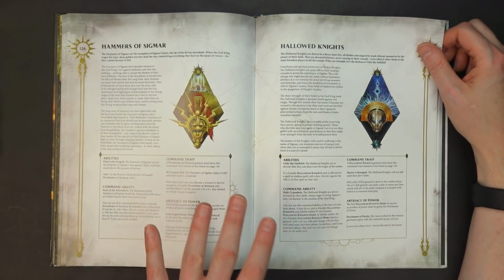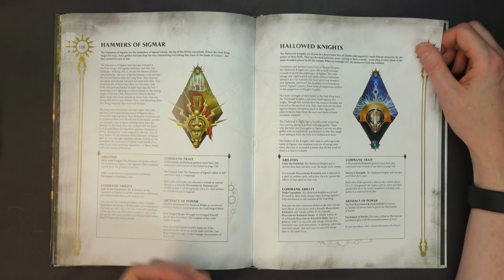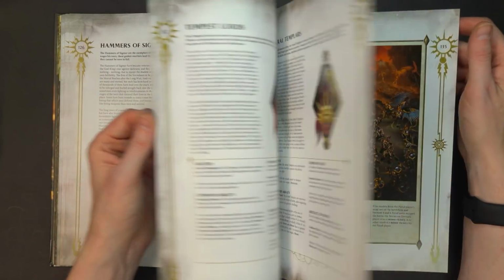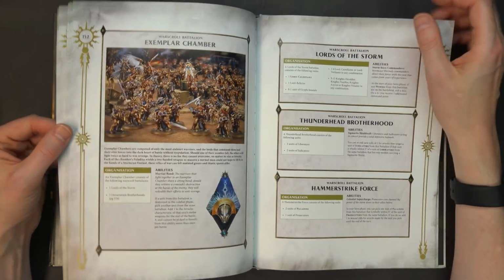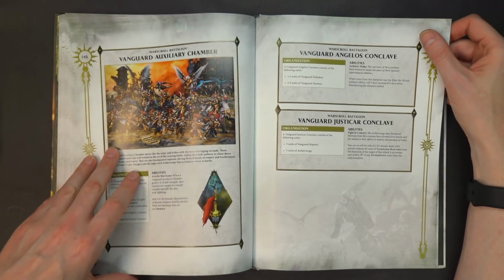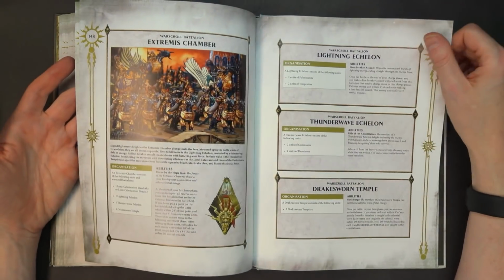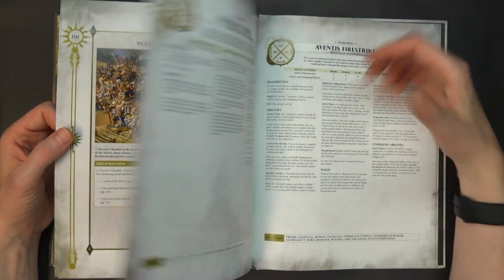Then there's specific chamber militants that you can field that give you abilities, command traits, artifacts of power. It's kind of similar to how the Caradon Overlords city guild things work. Then you've got specific battle plans in here if you want to play a flavorful game. Then you're going to get to the War Scroll Battalion section, which are just groupings of your miniatures. No big deal. Very easy to understand. So there's going to be a bunch of those. Some are bigger, some are collections of other battalions, but there is a ton in here.